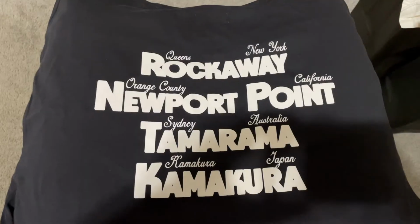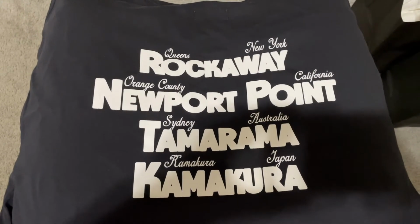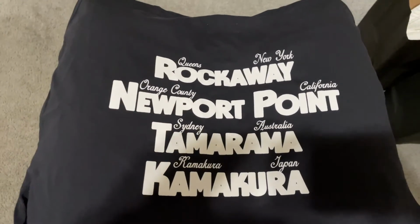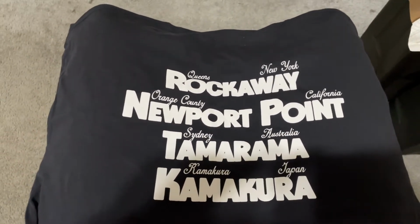Drop shoulder. Light gray printing. Got the tag right here. Got all the different Saturdays locations on the back. The place where I went, Newport, they were having a pop-up. Hopefully it's a permanent store in the near future.